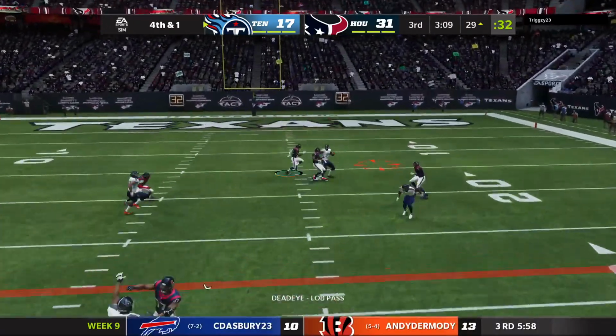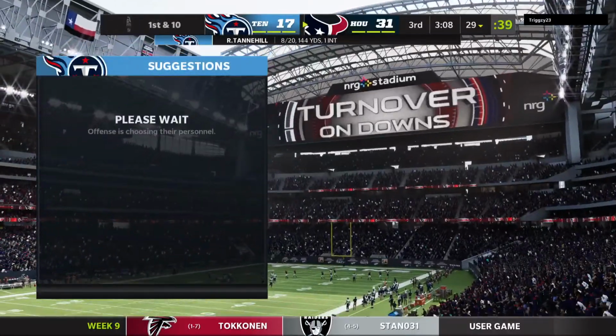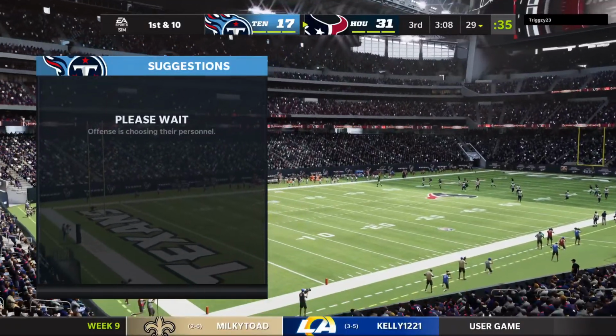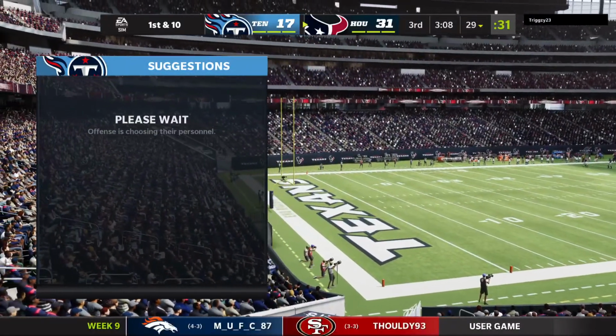Try and get it back little by little instead of in big chunks. And a high throw there as this is knocked away, down to the ground and incomplete. The Titans try it, but ultimately they fail on 4th down. And this Texans defense stands tall.